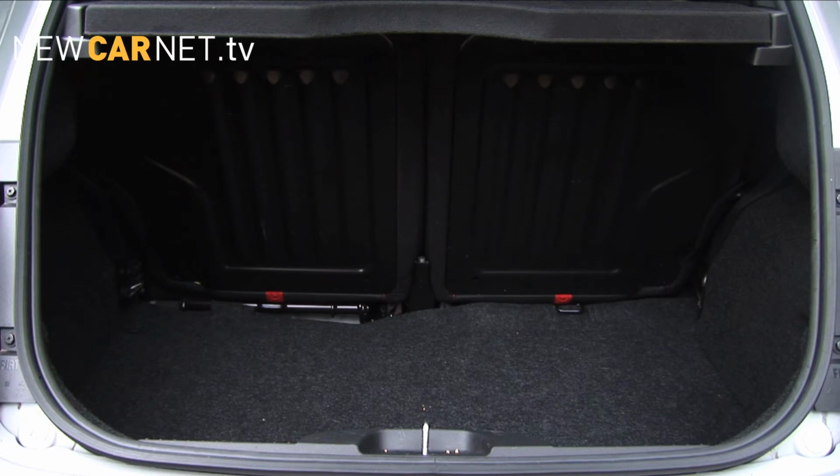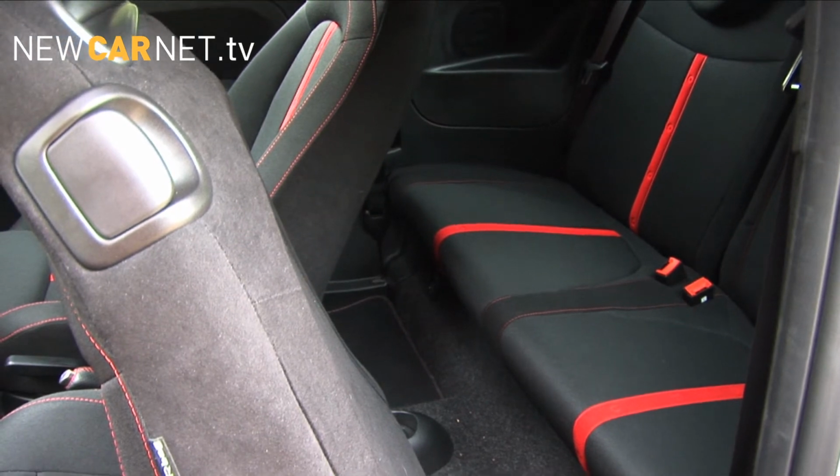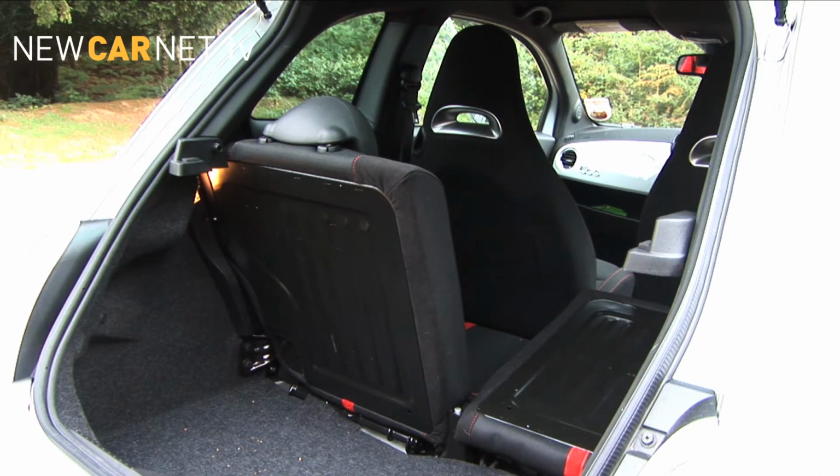Boot space is on the small side, and the rear seats are cosy, but the car's compactness is also a major part of its charm, and you can always fold them flat for more load-lugging space.